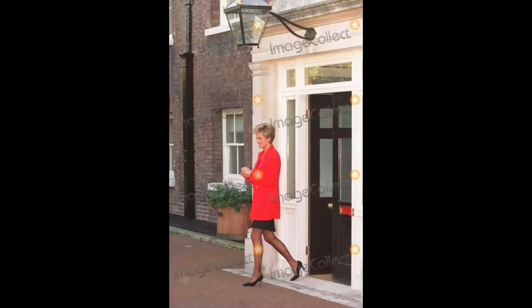Here we see Princess Diana leaving her apartment through her main front entrance. Behind the door is situated a hallway and a grand staircase, which I'll be showing you a picture of later.